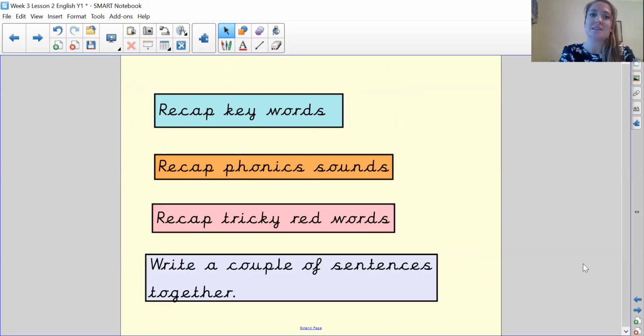So on the agenda, the first thing we're going to do is recap some of the keywords from the story, recap some of our phonics sounds that come up a lot, and some tricky red words, and then we're going to have a look at writing a couple of sentences together.